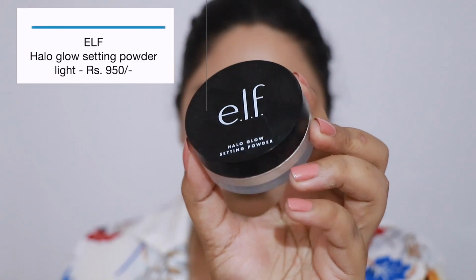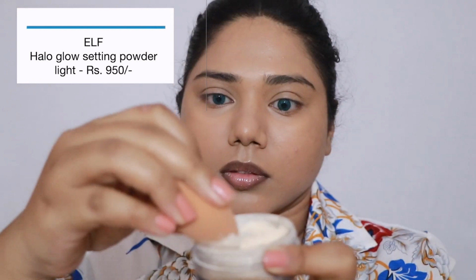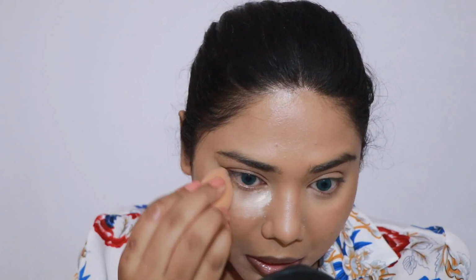And now to set this concealer in place, I use the e.l.f. Halo Glow Setting Powder, and I have the shade Light. The powder is just so smooth and it's just so finely milled. It just blends into your skin so seamlessly, and it also did not dry out my under eyes. So I have dry skin, that is what I look for. I hate powders that just make my under eyes look very dry or crispy. I just don't like them. This is my second time using this product and I absolutely loved it very much.